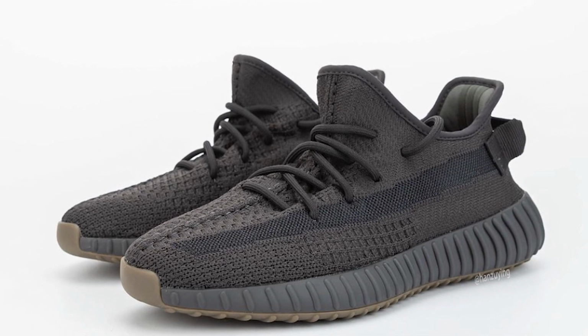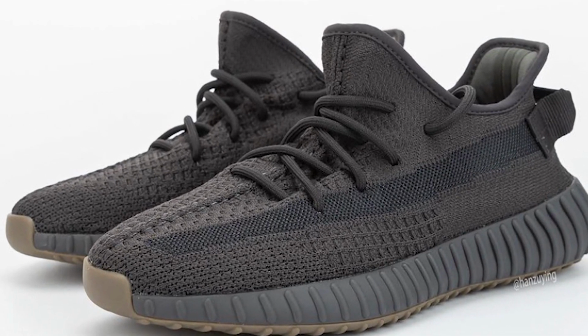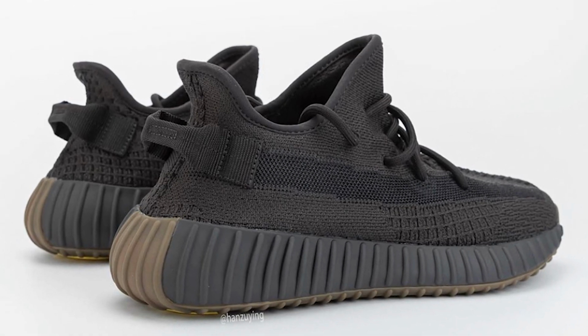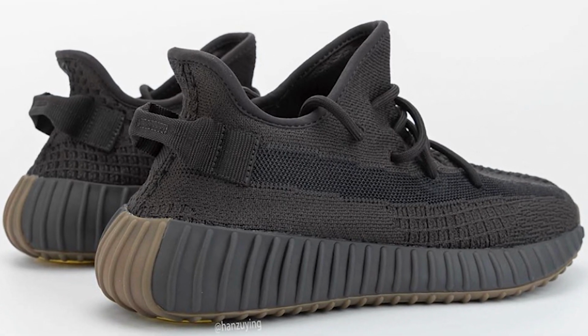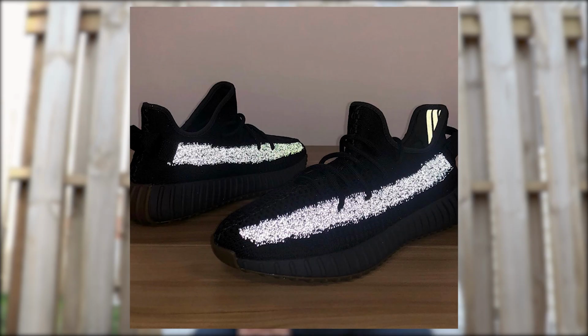Now the Cinder 350s are made with the all smoky black colorway. They're going to come with inverted stitching. You're going to have the pull tab in the back of the heel, the stripe on the side of the sneaker, and also a gum outsole. And for the reflective Cinder 350s, the actual stripe will have 3M stitching on it, so the stripe will be fully reflective.